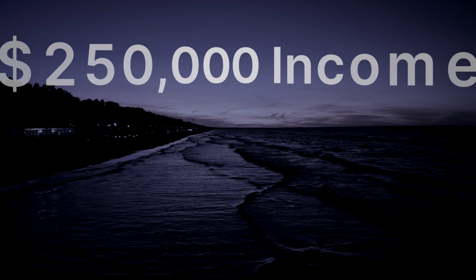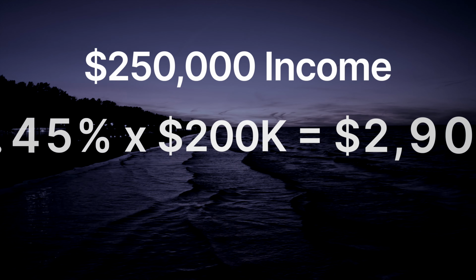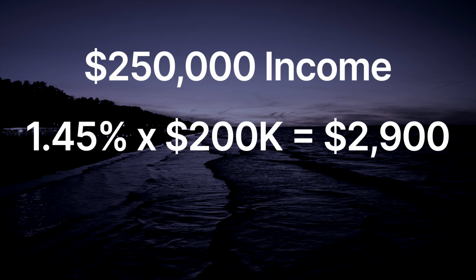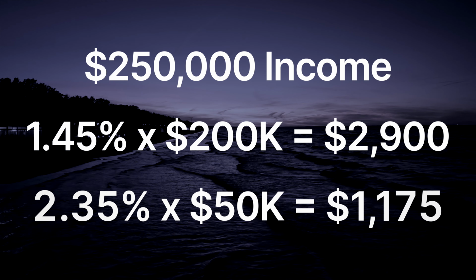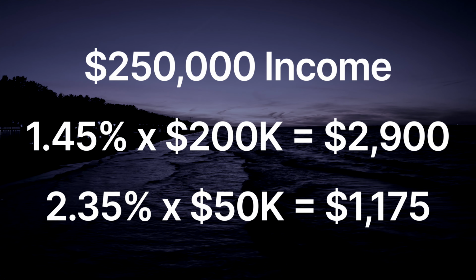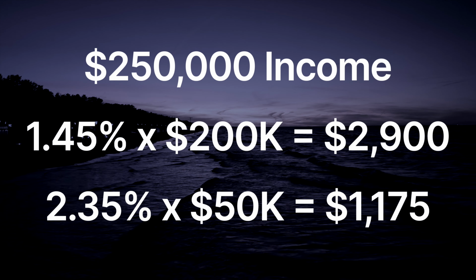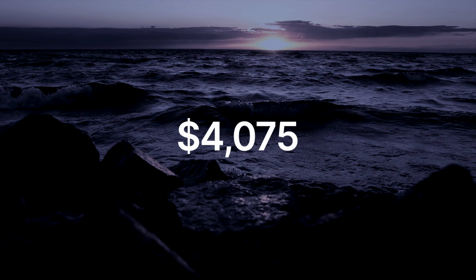So let's say you've been rocking it and you're making $250,000 a year as a single filer. You'll pay 1.45% Medicare tax on $200,000, which equals $2,900. Then you'll pay an additional 2.35%, 1.45 plus 0.9, on the remaining $50,000, so another $1,175, totaling over $4,000 in Medicare taxes alone. These calculations are done automatically by your company's payroll system, but it doesn't hurt to do the math yourself just to confirm.